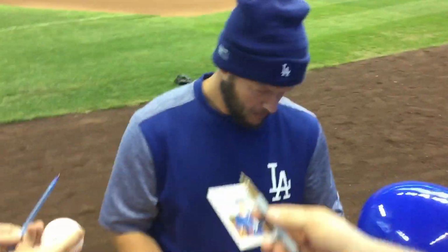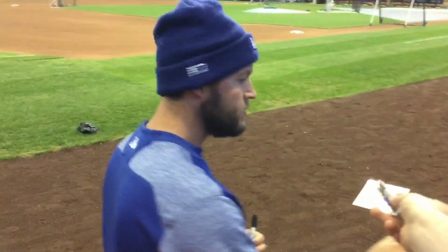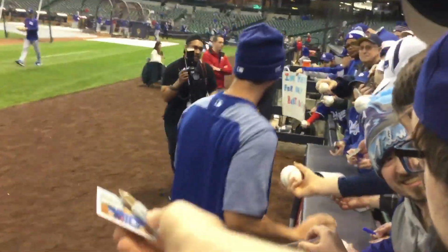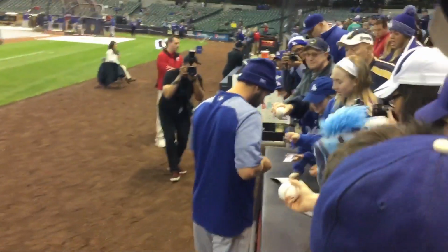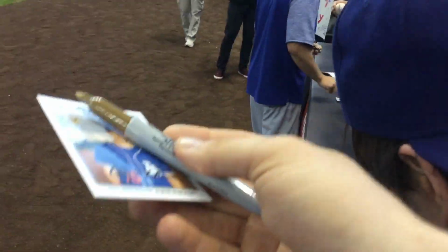Your photo please. Right here, Max. Do you want it? What do you say, buddy? Can I get a picture, please? Clayton, can I get a picture, please? Thank you. Did you get your photo? Let's see. Thank you, Mr. Kershaw. Sam. Just protect that photo, okay, bud?